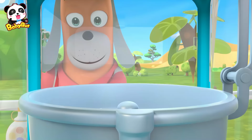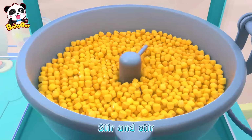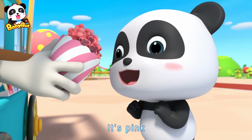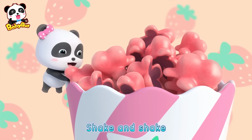Butter and kernels, stir and stir, stir and stir. Add some sugar and strawberry syrup. Pop, pop, pop, pop, pop. Wow, it's pink! Oh, pink popcorn, oh, pink popcorn. Shake and shake, shake and shake. Add some colored sprinkles.